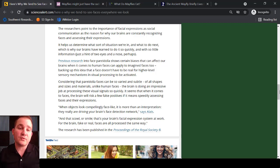It helps us determine what sort of situation we're in and what to do next, which is why our brains have learned to do it so quickly and with so little information. Just a hint of two eyes and a nose is perhaps enough. So that's really interesting. It doesn't have to even be a complete human face. It can just be a couple of things that kind of look like a face.